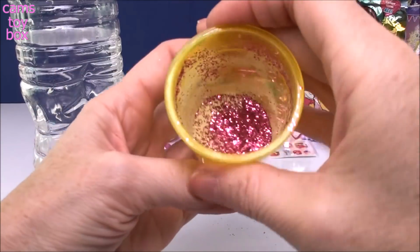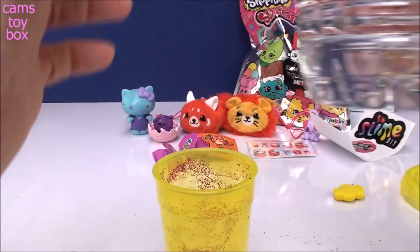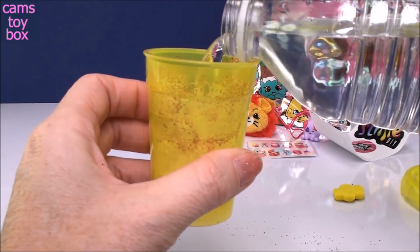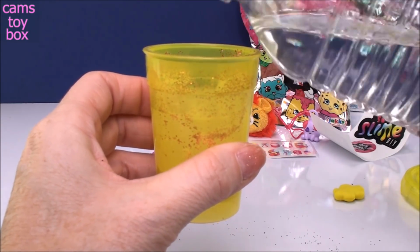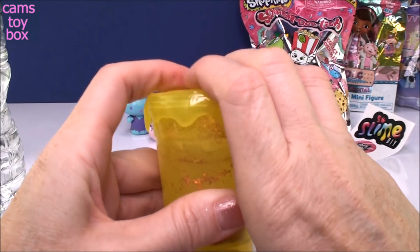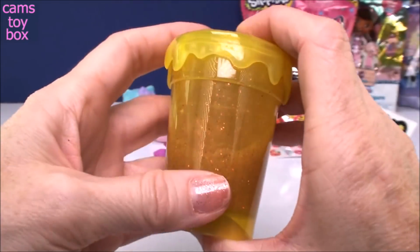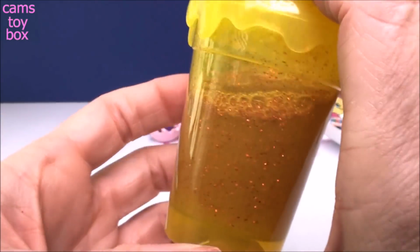All right, so there's our mixture of ingredients. Pretty cool, right? Fill with water to the fill line, which is right about there. Secure your lid, get it on there nice and tight, and then I gotta shake for 30 seconds. Okay, that should be about 30 seconds. You see it all swimming around in there.